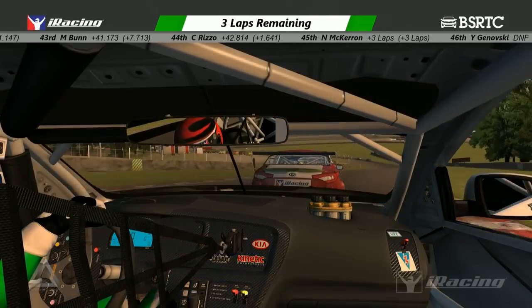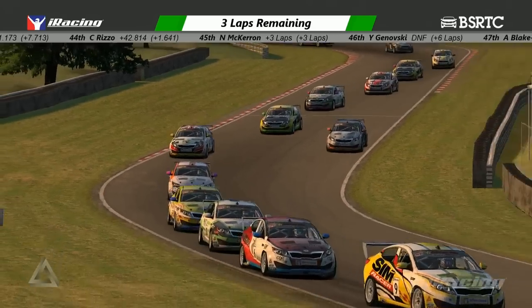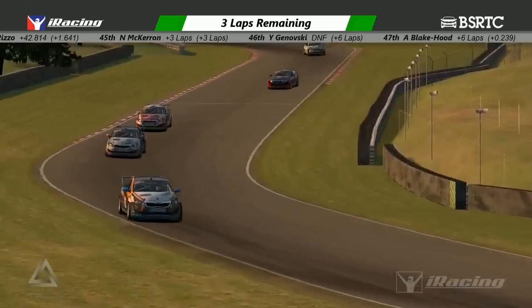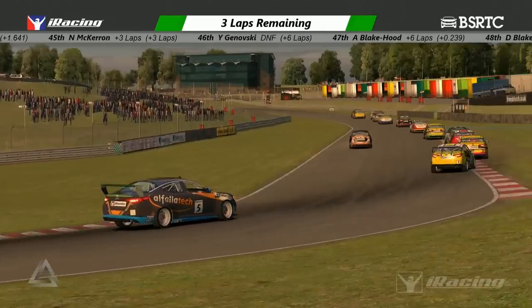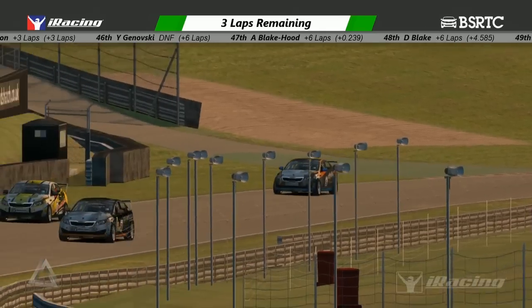Just actually watching the Fluke and Johansson battle. Jamie up the inside. I think he's going to get that done. Seems to have cleared him. Backmarker helped there. I know it's hard to criticise Rizzo, Adam, because when you're that far down with damage, where do you go? That's the trouble. So many cars coming through.